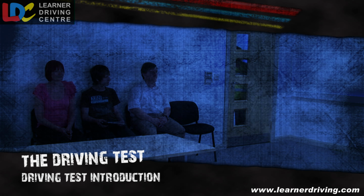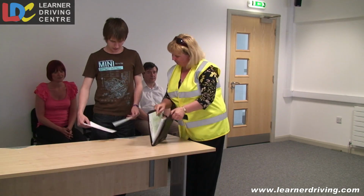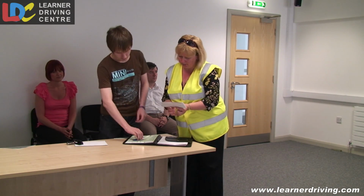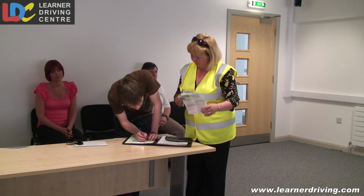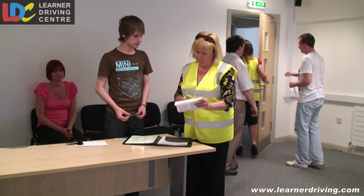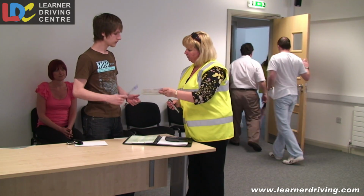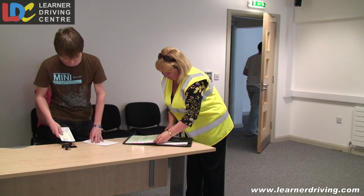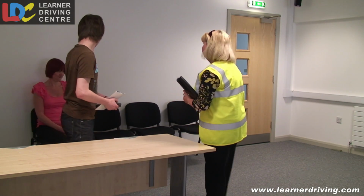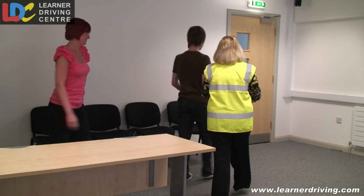Before you take your driving test, it's important that you know what to expect on the day. In the waiting room, your examiner will introduce himself to you and ask to see your driving license. You'll have to sign a declaration stating that the car you're using for test is correctly insured. You'll be asked if you would like your instructor or accompanying driver to sit in the car during the test. You'll then be asked to lead the way out to your car.